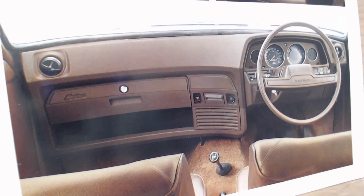Here is a better image of the interior of the Marina 2. Now this is a much lowlier model, this is that 1.3 estate, so not as fancy on the inside, but you can see how that dashboard kind of points the wrong way, and that is the one reason I don't think I could live with the Marina 2, and that's why I prefer the original Marinas. It seems a very strange idea to do that.